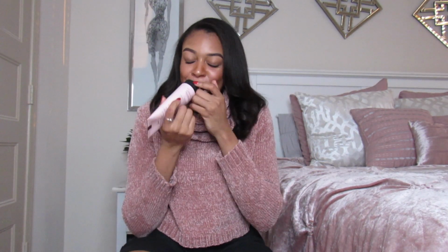I got the Love fragrance. This is just a combo of rose and vanilla. I think the whole collection smells really good. It has a really nice rosy and vanilla smell. I know that's what it's called, but this is what the bottle looks like. Like I said, I got the whole collection.